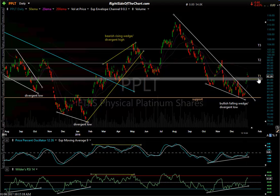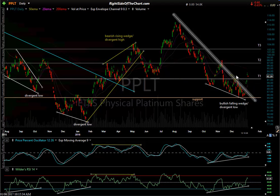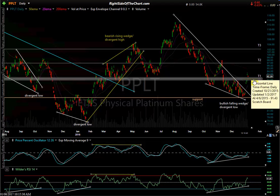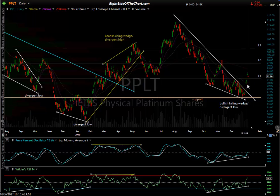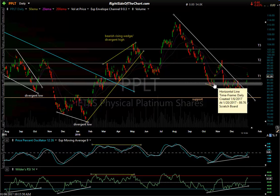Came above it. So now keep in mind that resistance, once taken out, then becomes support. So this T1 level, which is actually at, if I hold the crosshairs here, 91.43, give or take. That's support now in platinum, just like silver was coming back on support. So let's see if these levels hold. If they don't, the next support would be down here on platinum around 89, call it 89.50 or so. You see this candlestick here, the bottom of that gap, that's always a significant level.